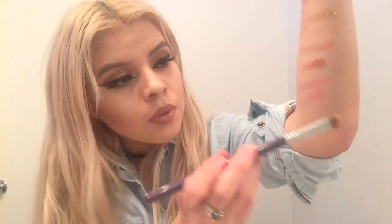And this one looks amazingly swatched. Look, with the brush, how pretty I got it. So if she would have been able to formulate something similar to what she did, but that could be swatched with the brush, that would have been amazing.